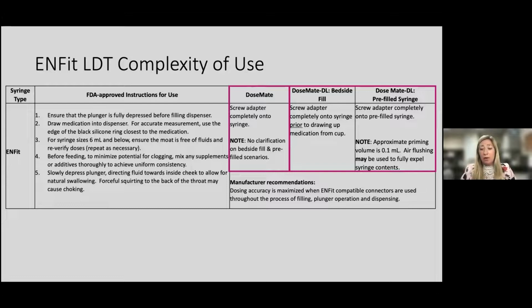And this is an important note for how the accuracy works when we add in some of these adapters. The manufacturers do recommend that the dosing accuracy is maximized when these oral adapters are used throughout the entire process of filling, plunger operation and dispensing, and then administration to the patient. And so again, when we're looking at oral adapter use as it pertains to pharmacy filled patient specific syringes that are capped with the appropriate cap, we're not going to be able to assure that this adapter is used through the entire process for the most common way that most of these medications are dispensed to the NICU.